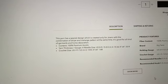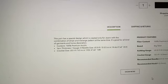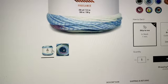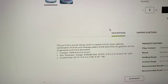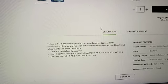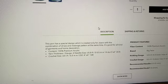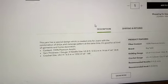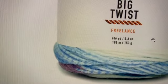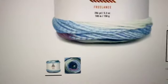Let's look at the yards. First of all, it's not saying what size it is. So this is 206 yards. I want to say it's a medium 4 because they're calling for a 5.5 millimeter crochet hook. So that's really pretty. $2.99, 206 yards. Not bad. Let's look at the other colors.